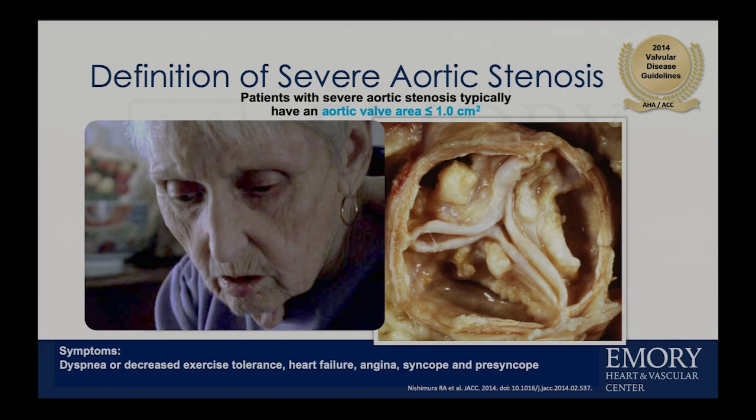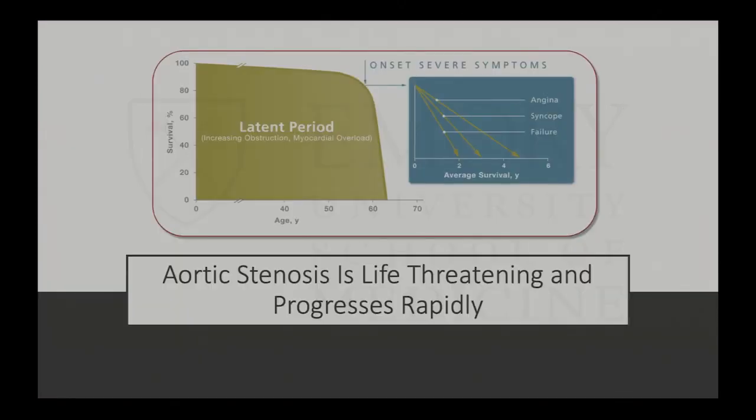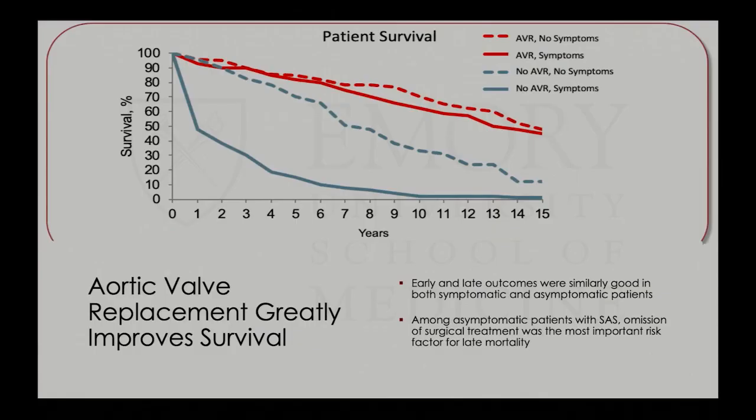But to keep it simple, this is a heavily calcified valve and a patient who usually can't catch their breath. And we know that these patients' life expectancy is truncated, and if they present with heart failure, we know that 50% of these patients will have died within 2 years. We also know from studies in cardiac surgery that early and late outcomes were similarly good in both symptomatic and asymptomatic patients treated surgically for severe aortic stenosis. And so we know that the therapy improves their survival.